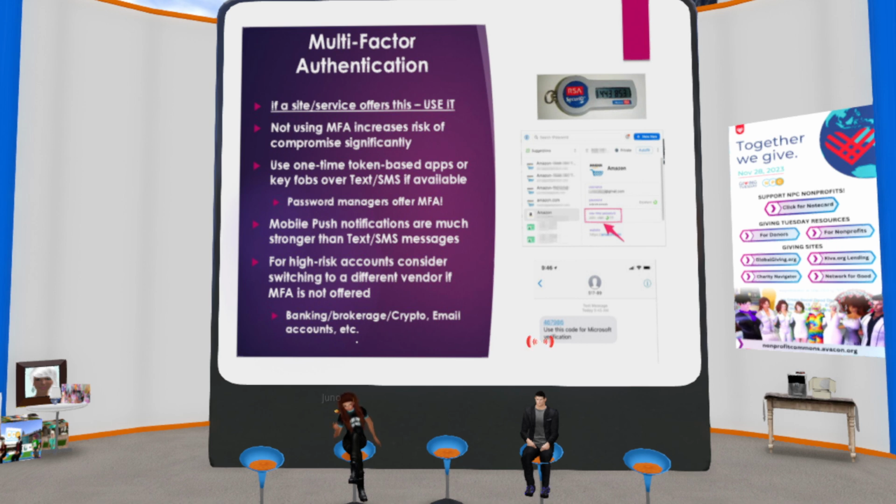And again, these come in multiple flavors. At the top of the slide, you'll see there's a token key and an RSA key, but there are also plenty of software options. In the middle is a password manager that will do one-time codes as well for multi-factor. And at the bottom is, unfortunately, a little blurry, but it's a text message. SMS text messages are also available on some sites.